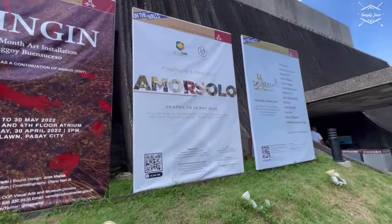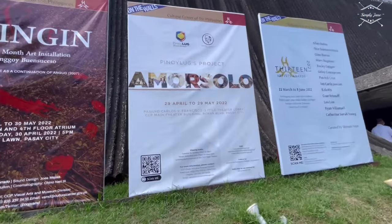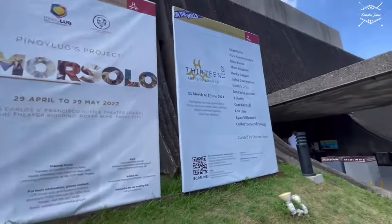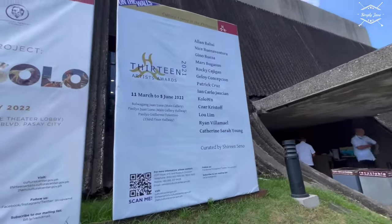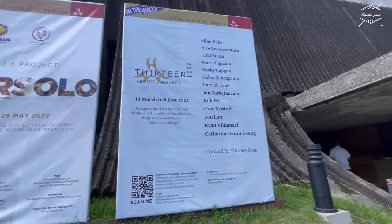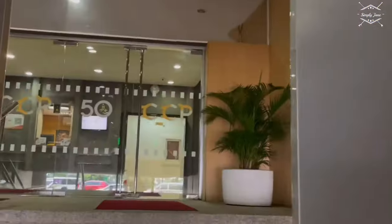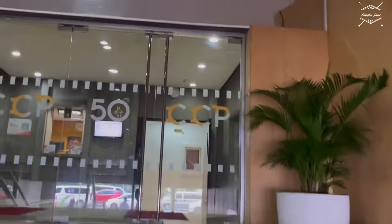So these are the explanations of the exhibits, the black figures, the sculptures that we saw actually on the lawn. The title was Kaingin. There's Amorsolo here, and the other one is the 13 Artists Award 2021.